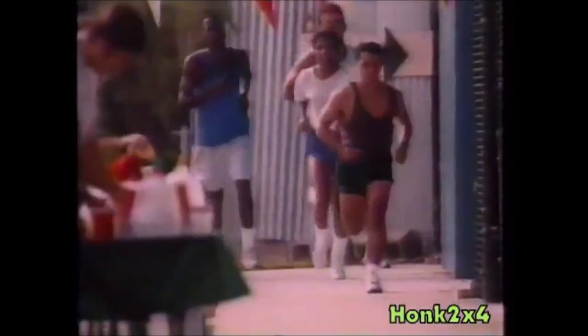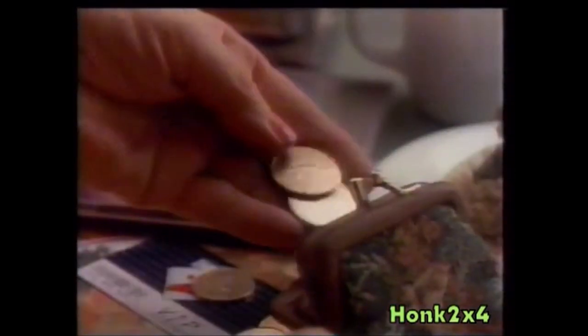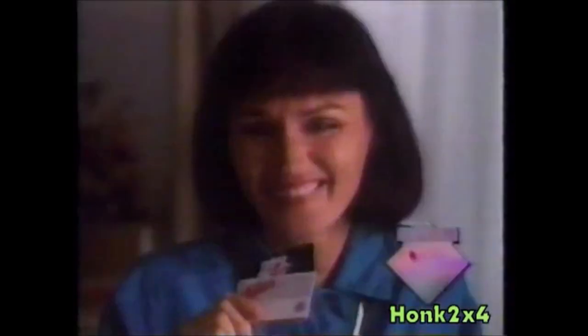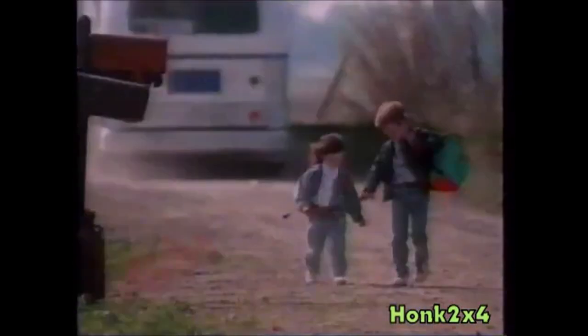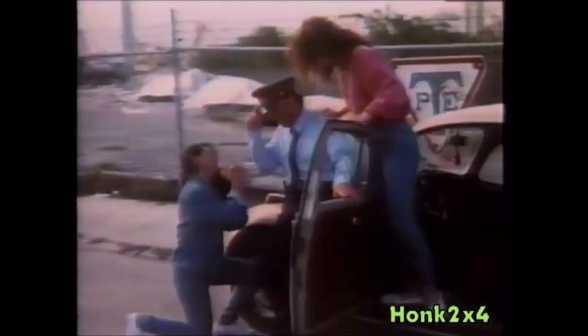Canada, your store's got it all. Take a look, check it out. Well, if the most for your money is what you're looking for, we got the low, low prices. Only at your store every day. Zellers, the lowest price is the law. Every day.